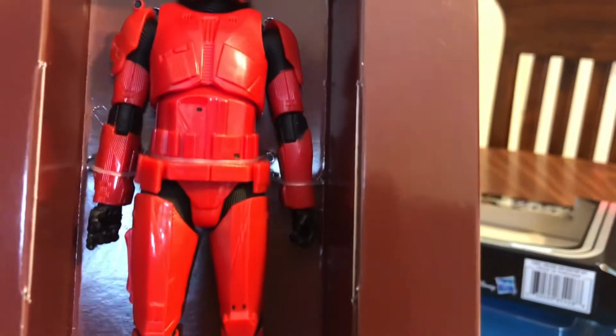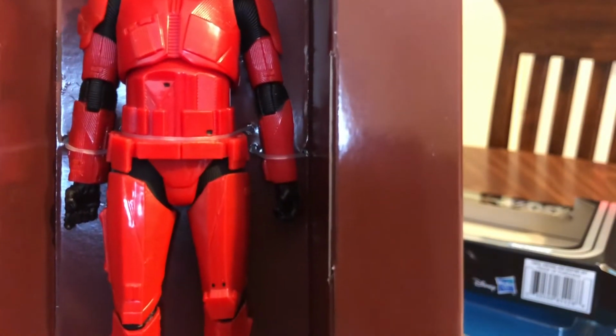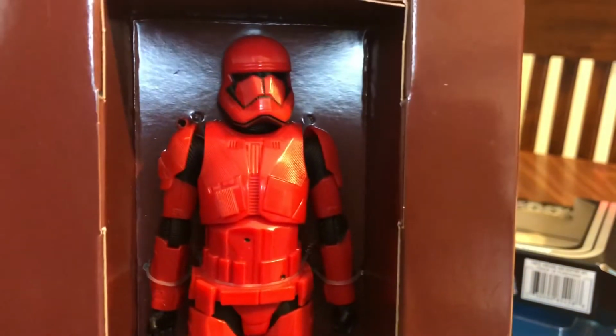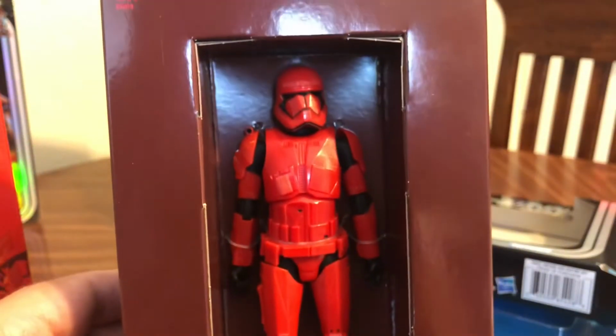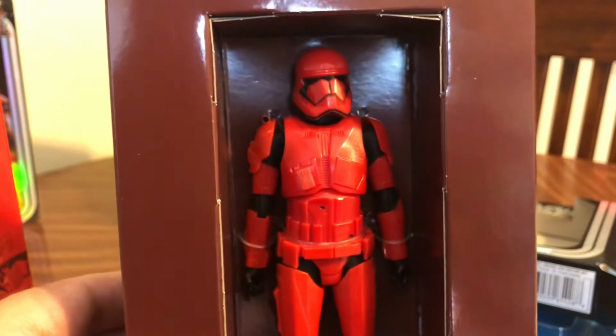Hopefully he will curl his elbows enough to hold the gun with 2 hands. I know my First Order Trooper, when I got him a couple years ago, I was upset he couldn't hold his gun with 2 hands because he didn't have enough bicep move to be able to get in there. Now the cool thing, this figure, just the figure like that, is going to be released in a regular Black Series box in October.